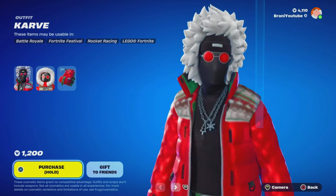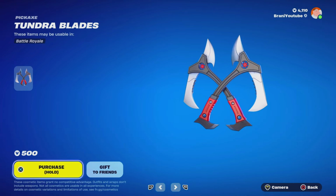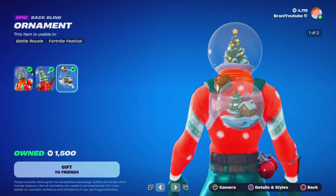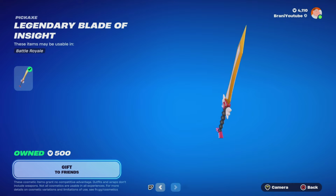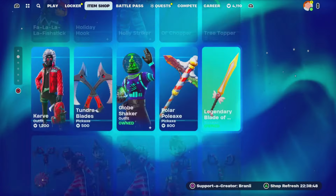At the bottom, we got the carve skin with the Lego version with the bag bling. We got the Thunder Chundra Blades pickaxe. We got the globe shaker skin with the Lego with the bag bling. We got the polar poleaxe pickaxe. Legendary Blade of Insight pickaxe, which used to be free, by the way. Y'all remember when this used to be free?